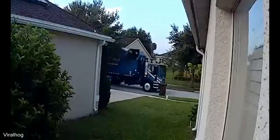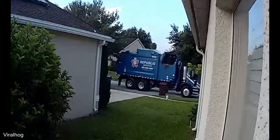This garbage truck came to empty out the trash, but ended up throwing away the entire bin.